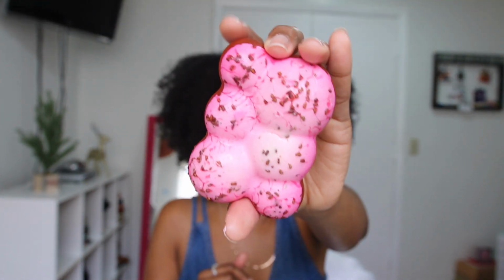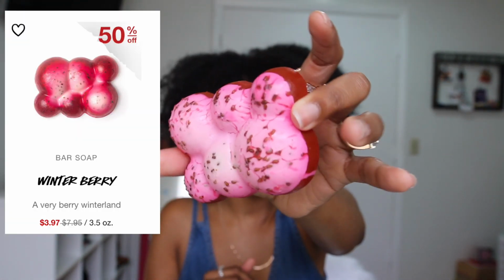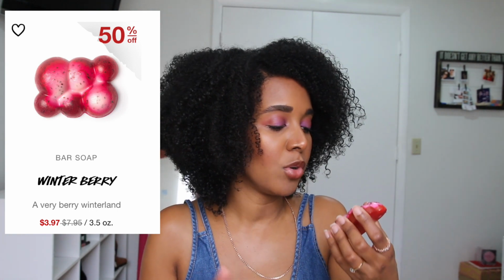Next item I got is the Winter Berry soap. My sister loves this, so I grabbed at least 2 of them. I used this one this morning on my skin. It felt so good. Your skin feels squeaky clean once you finish, but it's a good thing that I got the bath oil after using the soap. It felt so much better. My skin felt so much smoother. But this is so messy.